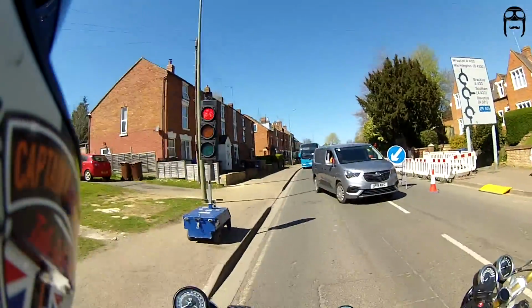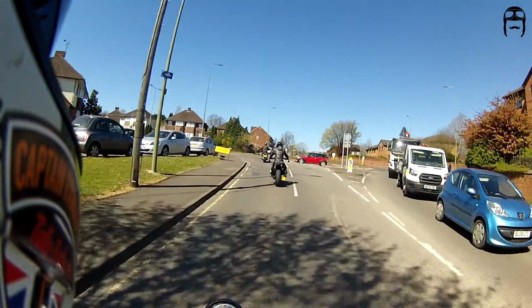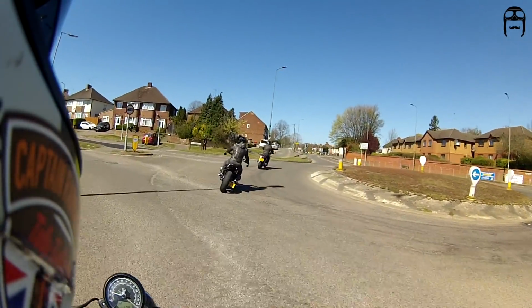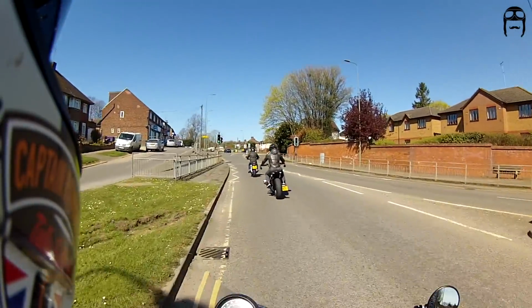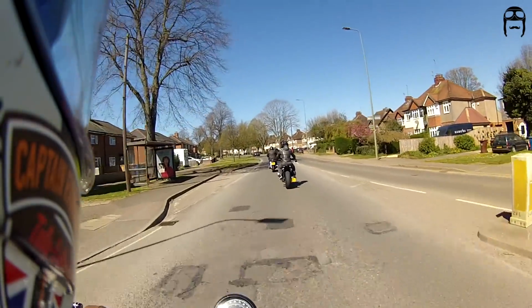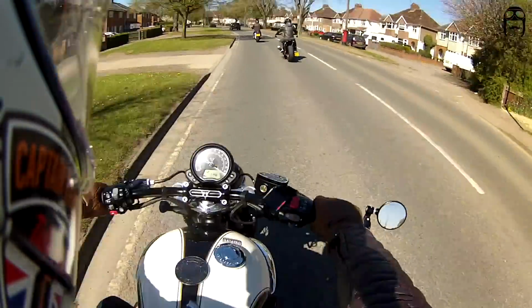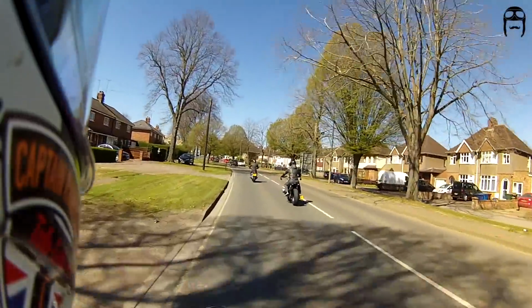Gorgeous. Absolutely gorgeous. That rear wheel of Dave's looks amazing. Sort of floating, single-sided swing arm. Just looks absolutely gorgeous with the spokes on it as well. Just looks like it's floating. It's so cool. That's a sexy bike. I think that's the first time I've actually really hunkered down for an RnineT. That is very nice. What he's done to it is very nice.